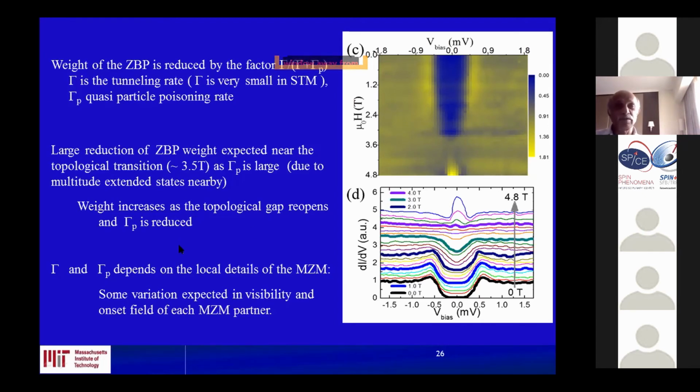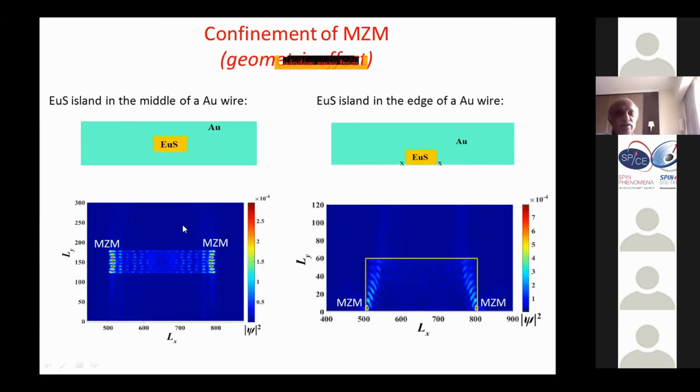With this kind of behavior, you can clearly see that it's not exactly possible to have the same field wherein both locations have the Majorana appearing. There can be slight variation, as you see. Now, in simulation, if you have an island in the middle, then the Majorana wave function is distributed along the edges, which means it's more rounded and not very sharply defined. On the other hand, for one of the islands as we have, based on exactly what we have and the modeling that was done, the Majorana wave function is confined towards these corners.